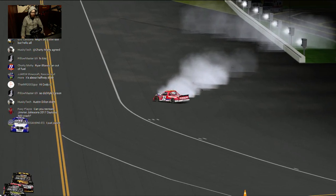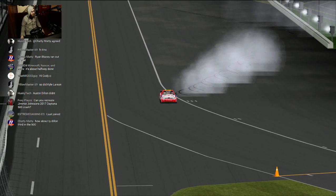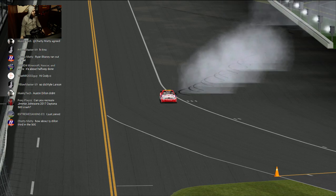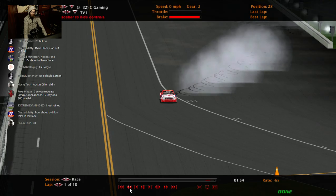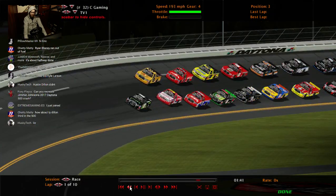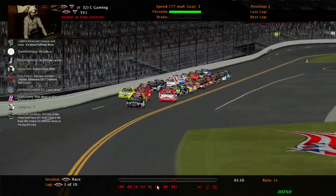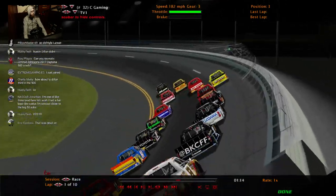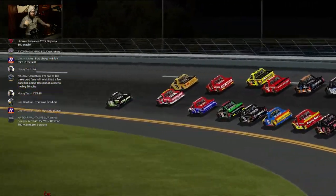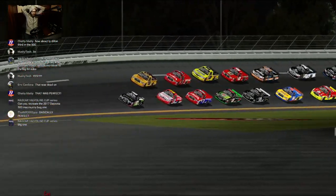That was almost a little too violent. I don't know if I can keep that. I'm still gonna save it, but that was almost a little too violent. Actually, once I save it, let's take a look at the slow motion. We'll take a look at the replay, slow motion once I save it, but I want to see this again.